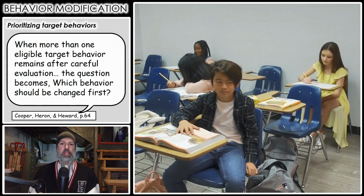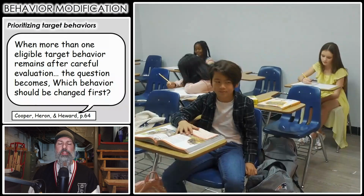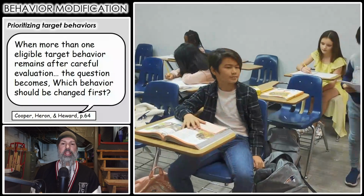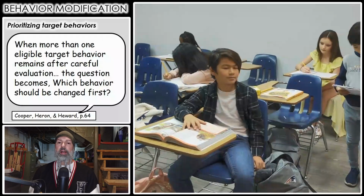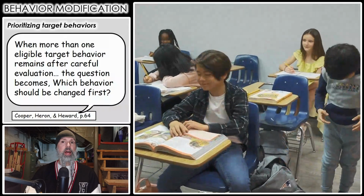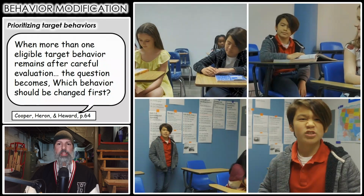So let's go through an example, and we'll use this to illustrate how to prioritize target behaviors. So let's say that you have a client and they are a child and they have problem behaviors in school. So they have been identified as needing some behavior modification. They have been brought to a therapist because they are just having difficulties in school and they're not attaining their goals, and that behavior needs to be improved. So let's say that you go through a behavior assessment and you identify a number of different target behaviors.